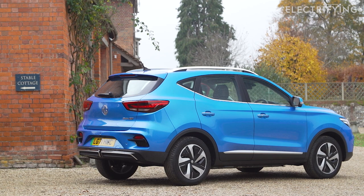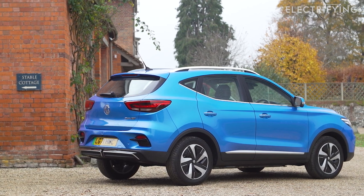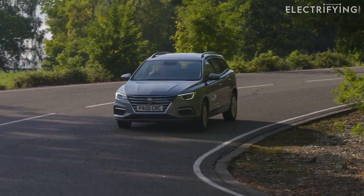And I think if you're looking for cost-effective electric motoring, you can't beat MG across the board. And MG is selling absolutely loads of cars in the UK at the moment. I keep seeing them on the roads, especially around London, but I think their brand perception still needs work.